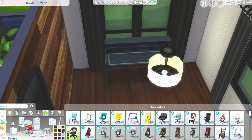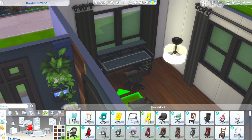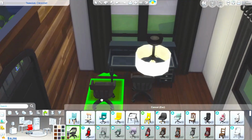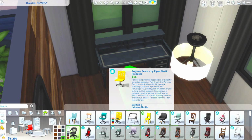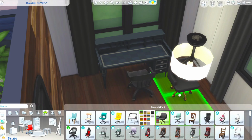Got everything else going. But this one I might do in a black, unless I use the Life and Death one. You know what? I got a big budget. I need to spend it. We're gonna go with that one. Or will I? You know what? No. This one looks so much more comfy. I have to. It's so much more comfy looking.